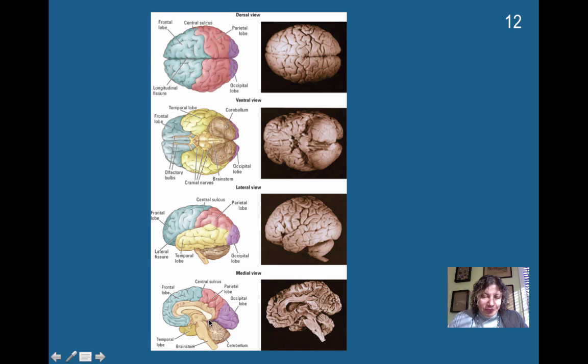This is the midline view, and here you can see your central sulcus that combines them. And this is the inside of the temporal lobe.